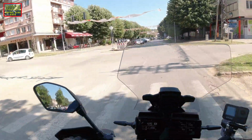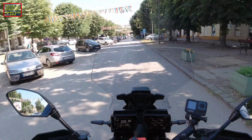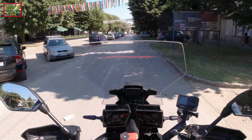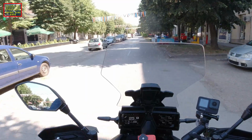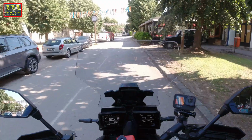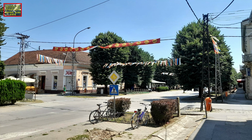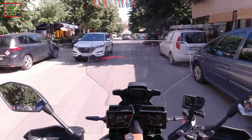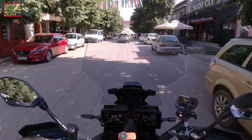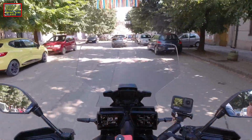So here we have the green light, and this is the main street. They also call it Corso. Here we can see also the clock in the middle of the street, and some restaurants left and right. So from the, let's say, second half of the 18th century is almost everything, or the crucial part in Bela Crkva.